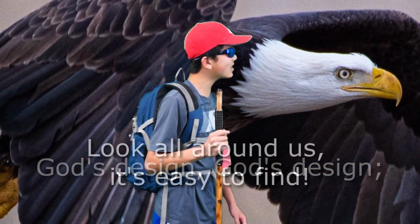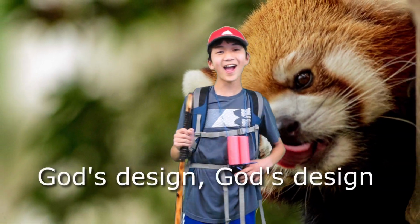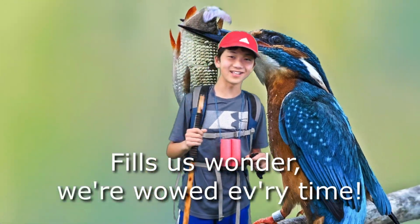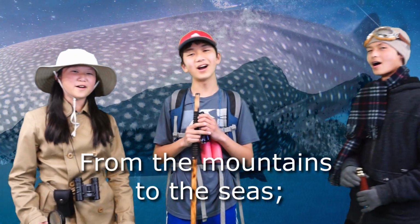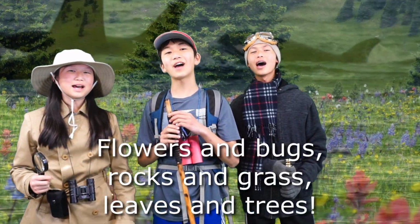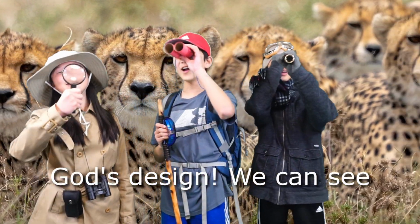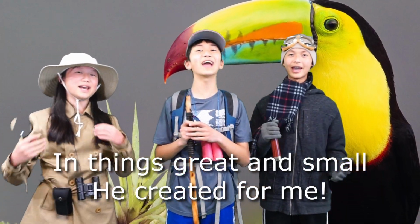God's design, look all around us, it's easy to find. God's design, fills us with wonder, we're wowed every time. From the mountains to the seas, flowers and rocks and grass, leaves and trees. God's design, we can see. In things great and small, he created for me.